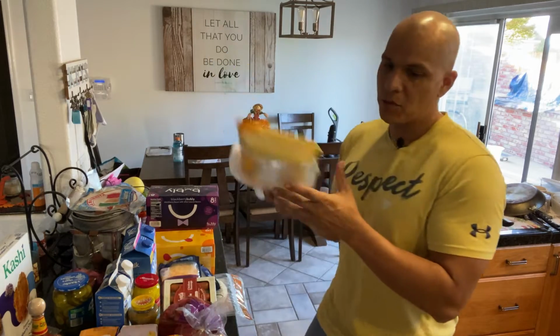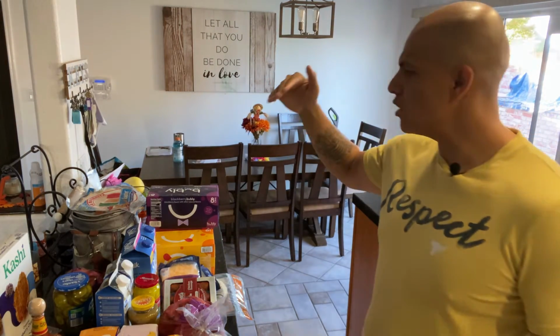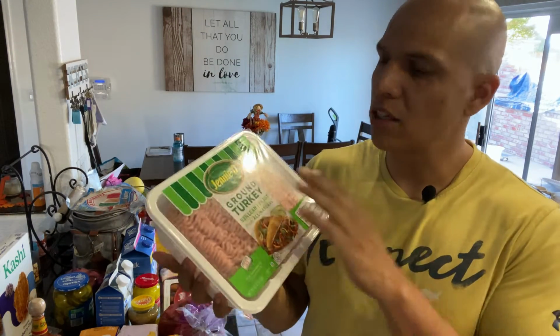Another one that saves me when it comes to that is chicken breast, of course. Now, chicken breast is something that I use probably not as much as people would think, but it is something that is going to be eaten here and there to get me over that protein threshold and make sure I'm getting all of the protein that I need. This one right here, ground turkey, is pretty much the same thing. This one does pack a little bit more fat.